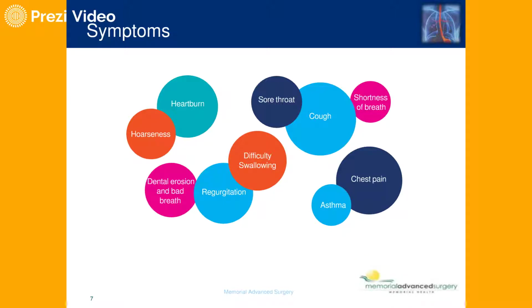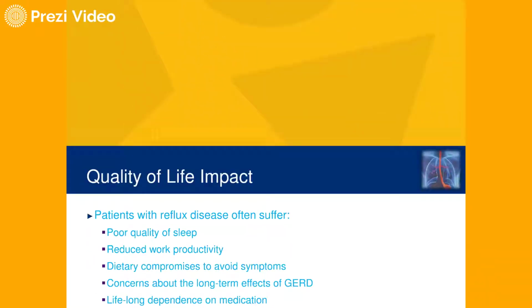It's not unusual for us, though, to see folks that have dental erosions because their teeth are constantly bathed in gastric acid. They're throwing up. They have difficulty swallowing. Some patients, when they bend over, will have acid actually spill out of their mouth. It's so bad. We see patients that have been admitted for aspiration pneumonia. They'll have asthma, chest pain, shortness of breath, chronic cough. They have all these pulmonary symptoms, and that's because at night the gastric acid will spill back up and be aspirated into their chest. So it's really a bad problem.